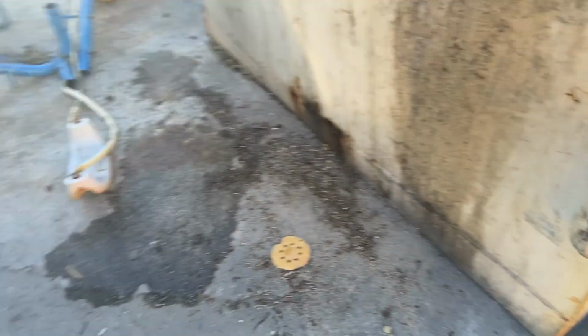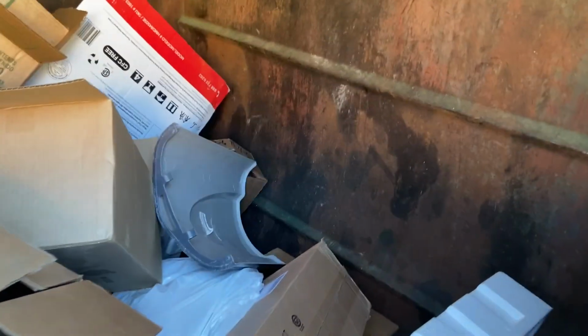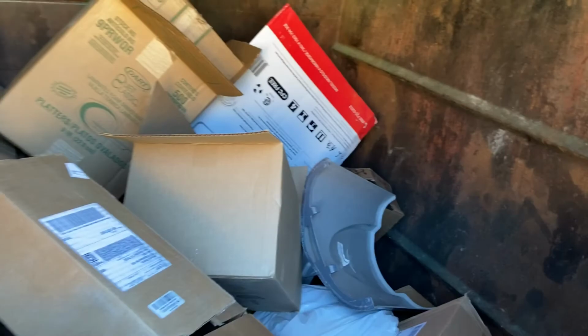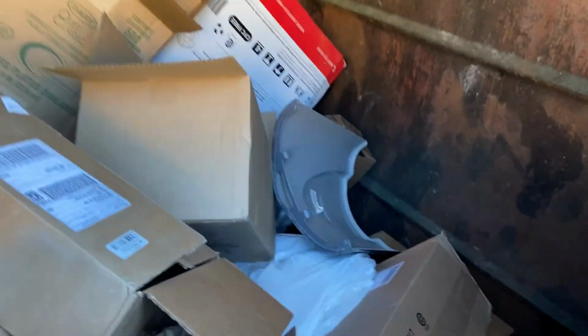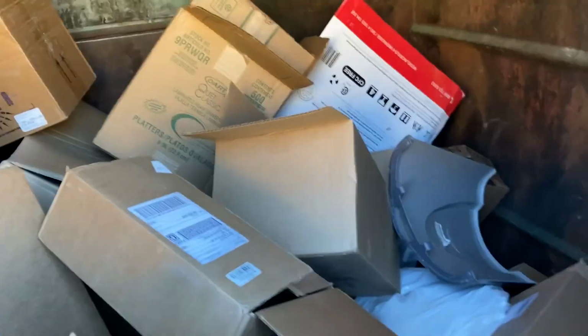Move on. I'd love to, like I said, I'd love to take that slide. Already have one. Look in the recycle bin, and lo and behold, I think that's the front of the water cooler. If I can reach it.